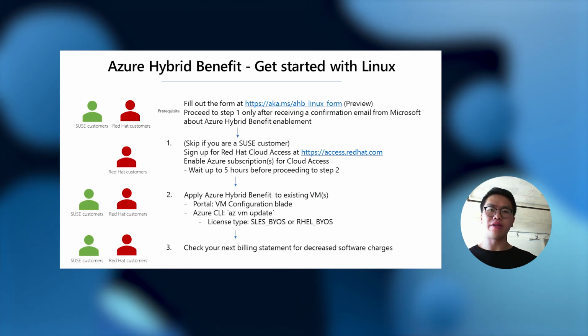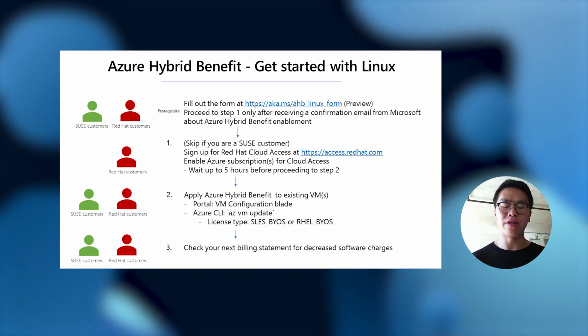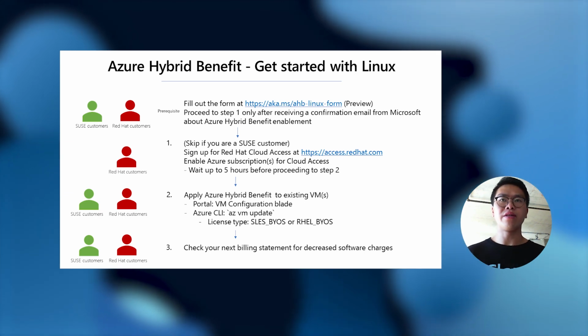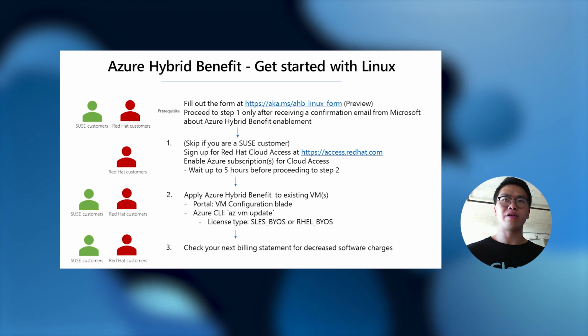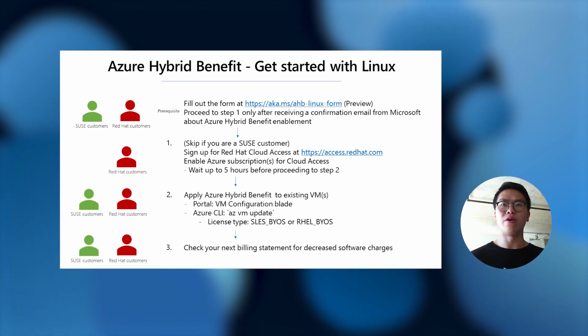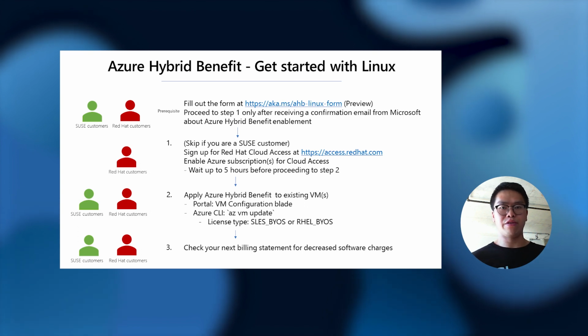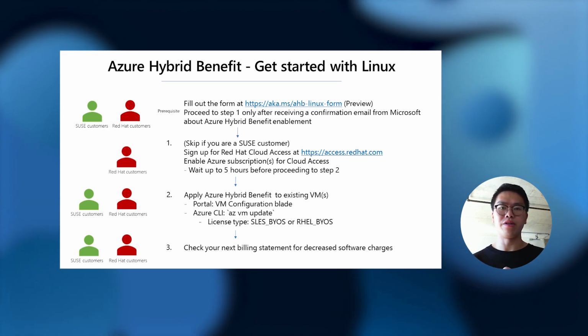So here's how you get started with it. We're launching this initially as a preview phase, so it will be accessible after you fill out the form. The link to the form is located here. You can find it at aka.ms/ahb-linux-form. And once you're done there, you'll get a confirmation from Microsoft saying, hey, you're now enrolled in the Azure Hybrid Benefit. Now, if you're a Red Hat customer, you will also want to sign up for Red Hat Cloud Access. That will give you a chance to enable your Azure subscriptions for Cloud Access, and those are the Azure subscriptions which contain the VMs you want to use the benefit on. After that, you're done. You're able to use the benefit.